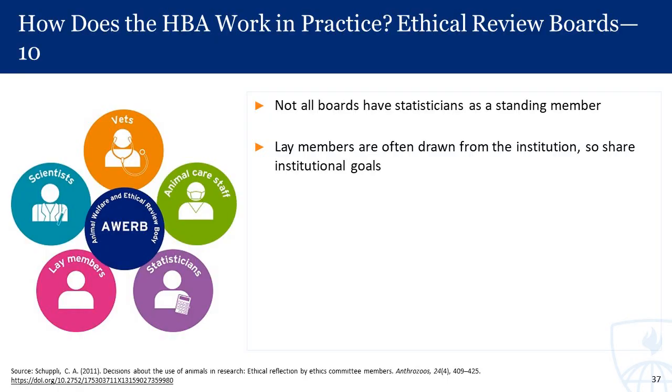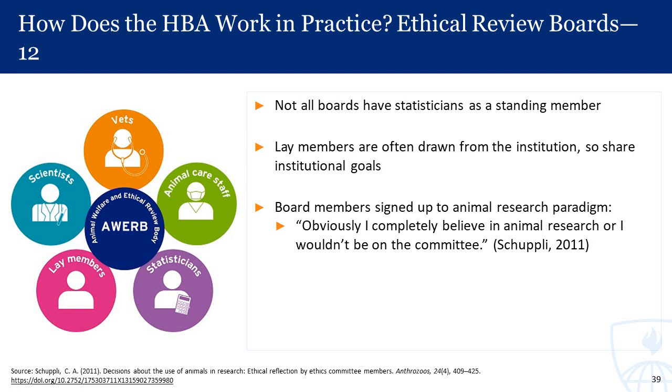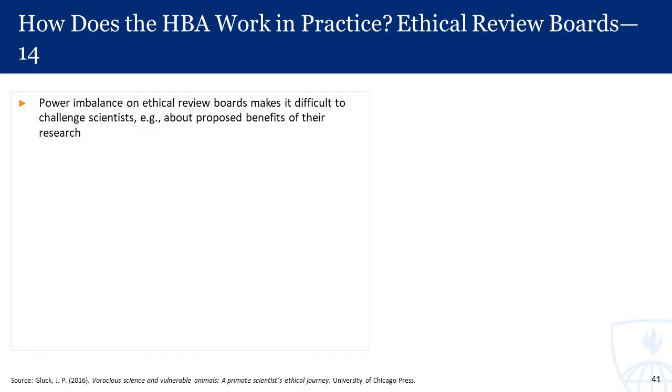It's also the case that lay members are very frequently drawn from the institution, and so they'll share the institutional goals, one of which will be animal research. So board members do tend to be signed up to the animal research paradigm. As one of Shupley's interviewees said, obviously I completely believe in animal research or I wouldn't be on the committee. Scientists and scientific goals are also found to dominate these proceedings, and this creates a bit of a power imbalance on ethical review boards. It makes it difficult to challenge scientists, for example, about whether the research is likely to be beneficial.